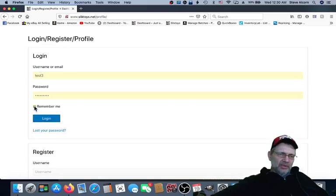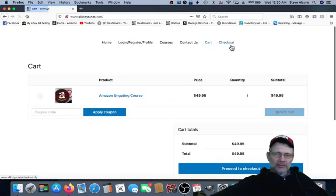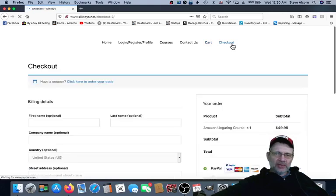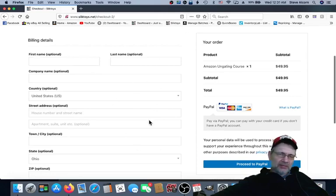You can hit remember me, or you don't have to, and hit log in. And then you'll need to go back to your cart or to the checkout page. Actually, go to the checkout page, and then you can go ahead and see. Now it gave you all this stuff. Now on this page, it's not necessary to give me all this information.